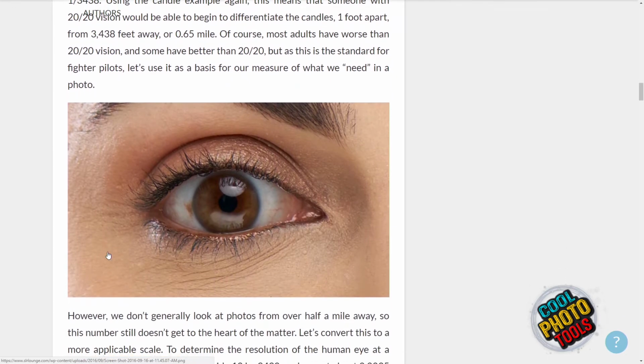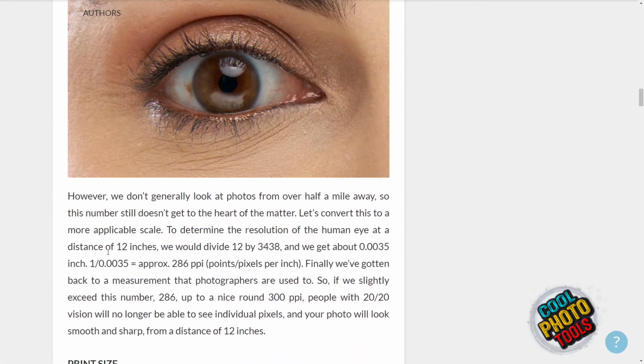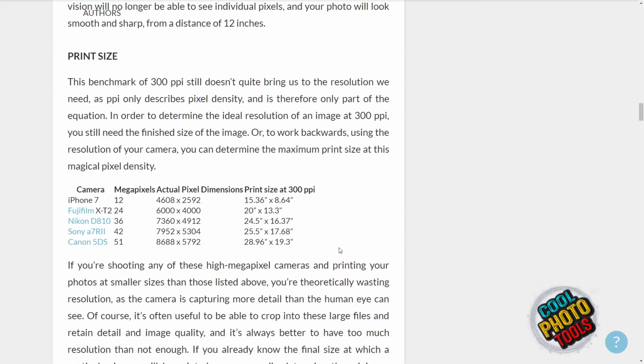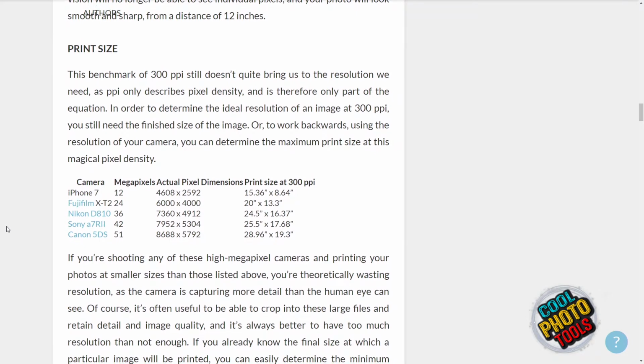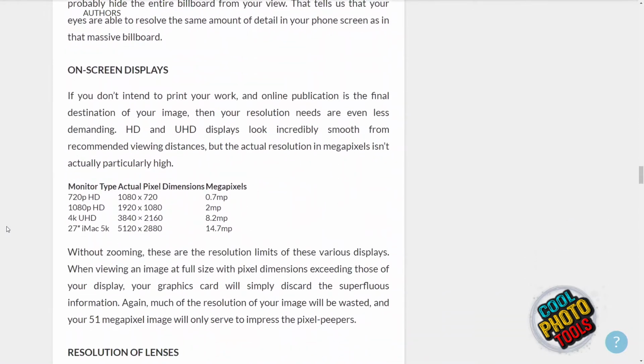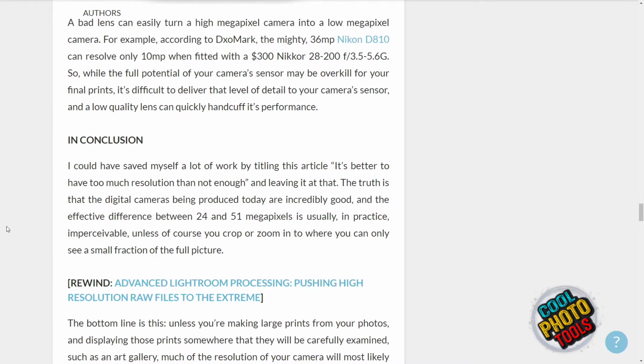So, to say, how much resolution do you need to simulate the human eye? Well, that's not really the right question. But nonetheless, this is some interesting reading, and if you're just motivated to upgrade your camera to more megapixels, maybe this would change your mind. I enjoyed reading the article. Look, here's a picture of an eyeball in here. I mean, it doesn't get any better than that. He also talks about resolution of lenses, and basically he says it's better to have too much than not enough. Well, okay, then what's enough? So anyway, I'll link to that.